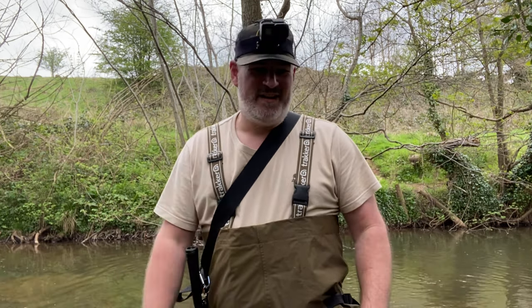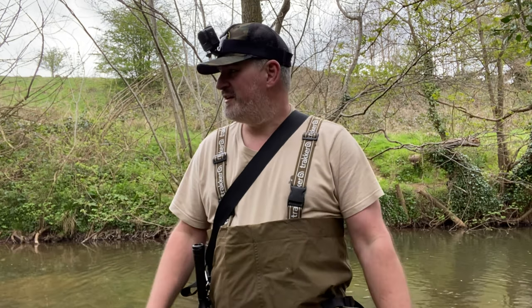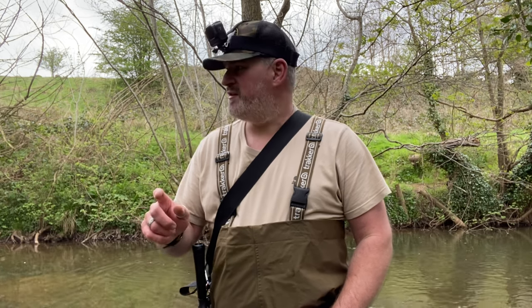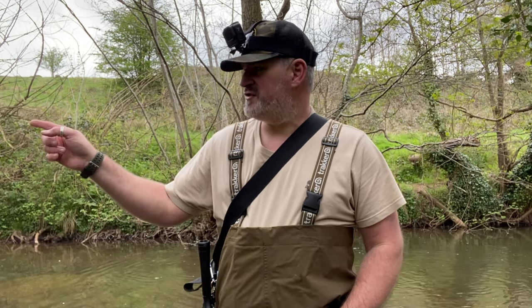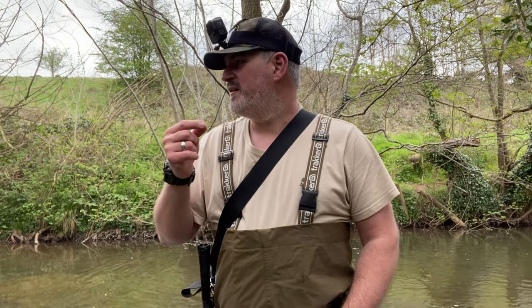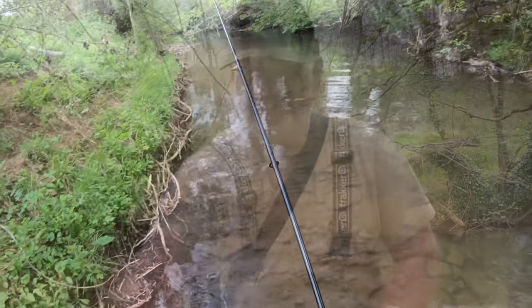Lost a lure in the tree. I wasn't finding any fish. So I swapped over, like I said, to that Rapala minnow, and within probably 5 minutes, I've just seen a trout rise. That's good. Right, I'm off. I can see fish.